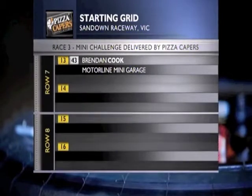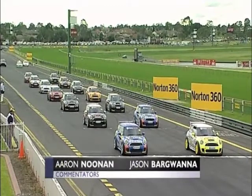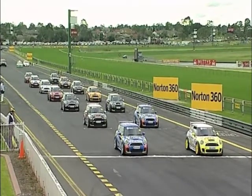But what they've done for this race is they've allowed them a second warm-up lap to get that rear tyre temperature up. It's so important on these cold days. Of course, these cars are front-wheel drive.